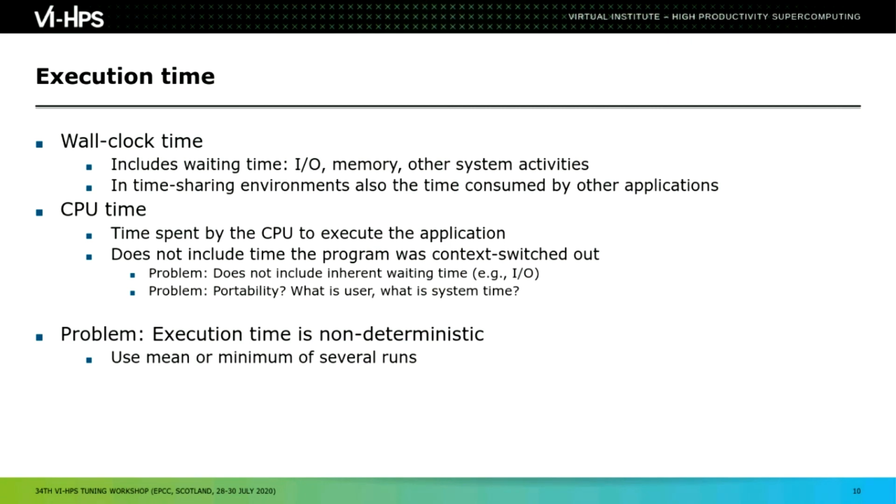So that's why we also use the concept of CPU time, which is the time actually spent by the CPU to execute the application. So that may not always include the time where the application is sleeping at some point or waiting for something, and during that time the CPU will not be actually working on it.